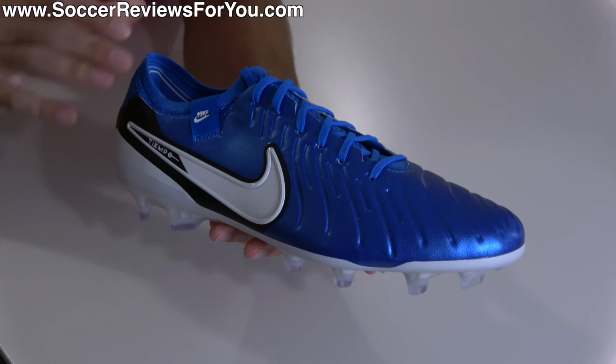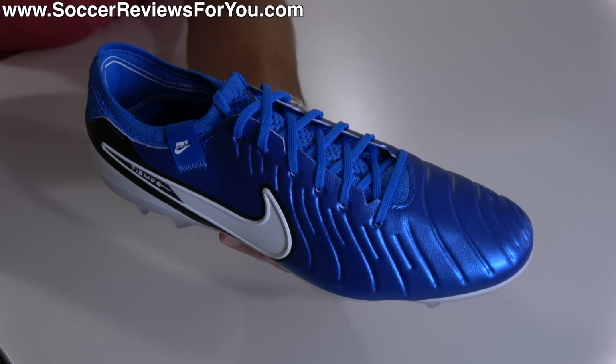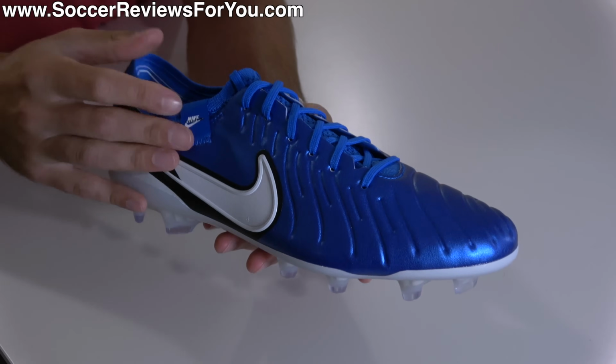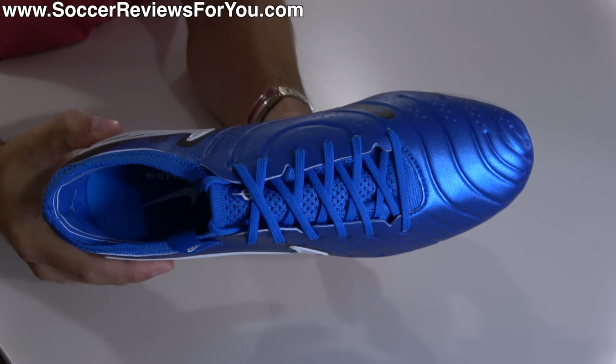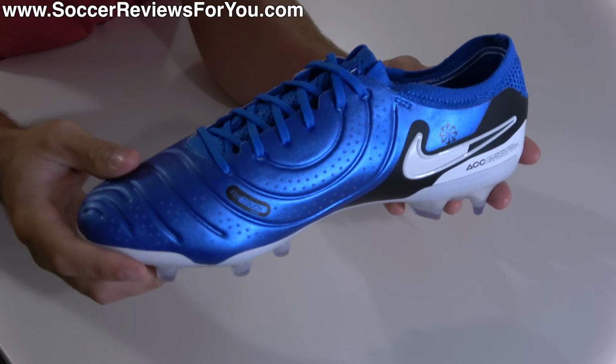The only downside is that you do lose out on that little bit of stretch and kind of molding to the shape of your foot specifically that you really only get from a natural leather material. In terms of the longevity of shape retention, obviously the synthetic is a little bit better, but it does make for a different feel compared to natural leather.